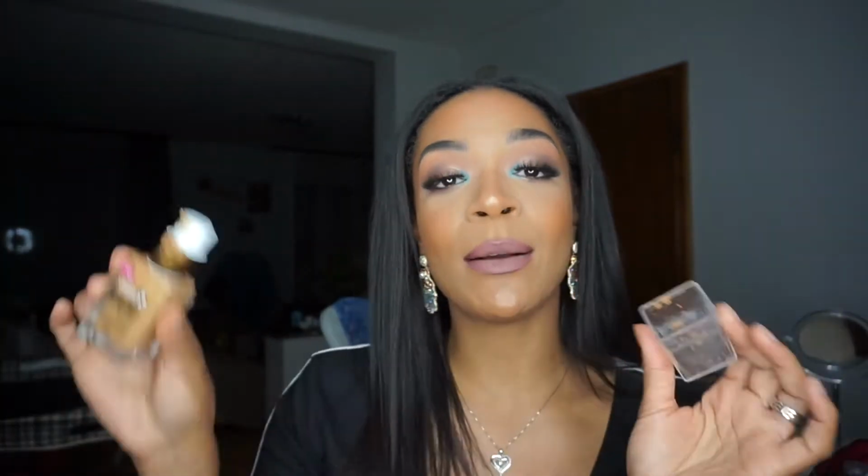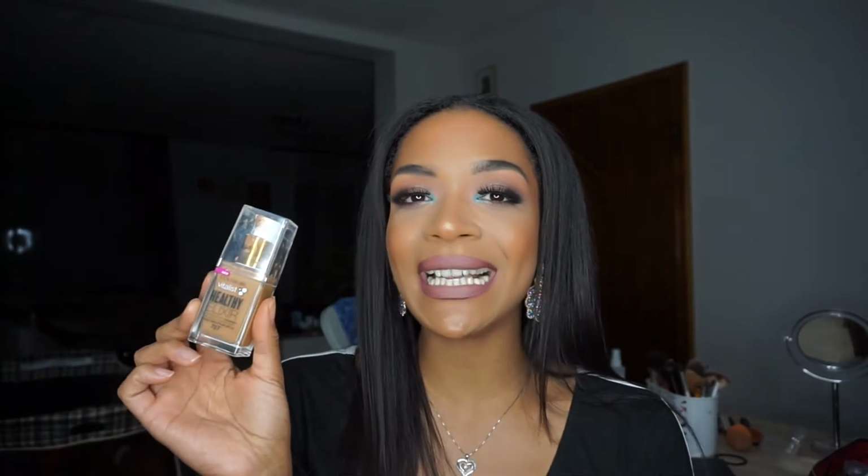Now first things first, it comes with a pump. You come with a pump, you're already gonna have my heart, okay? Because I ain't about that messy life. It has an SPF of 20, which is really good. Now I have mine in the color golden tan, which is a little too warm for me. I do know that they have a pretty wide range of shades.